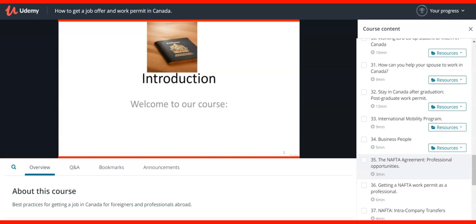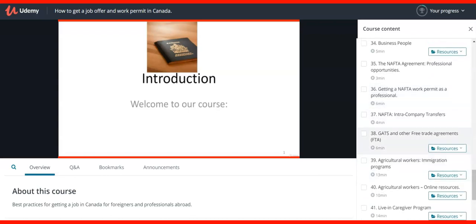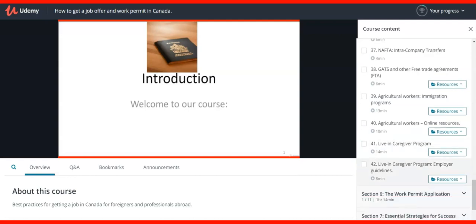people under the NAFTA agreement and other North American agreements can work in Canada, and other free trade agreements also, some information for work permits in Canada. Also, for agricultural workers programs, which are those programs and how you can access the program to work in Canada. Information for the live-in caregiver program also, and the guidelines.